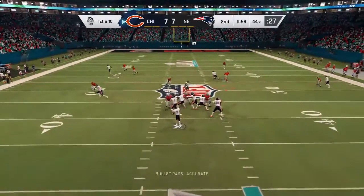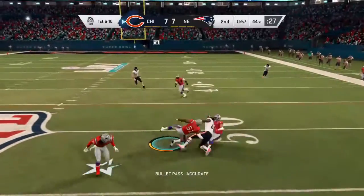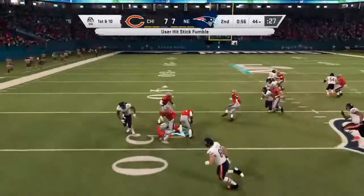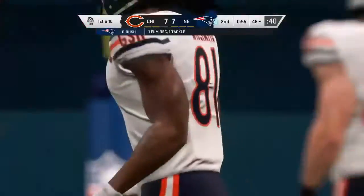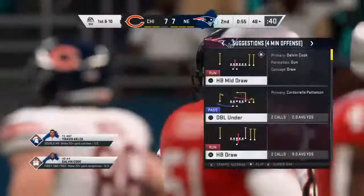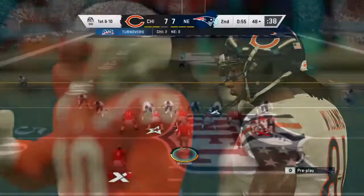From the gun, Jackson. That's complete to Williams out of the backfield. Williams loses the football, and it's picked up by the Patriots. And they take possession 2 yards away from midfield at the 48-yard line.